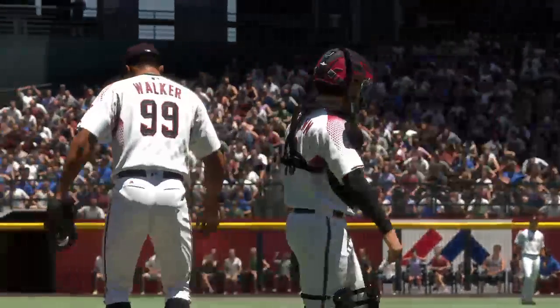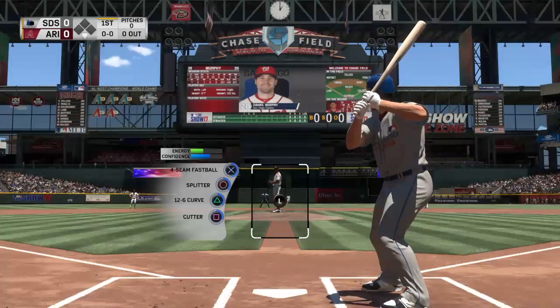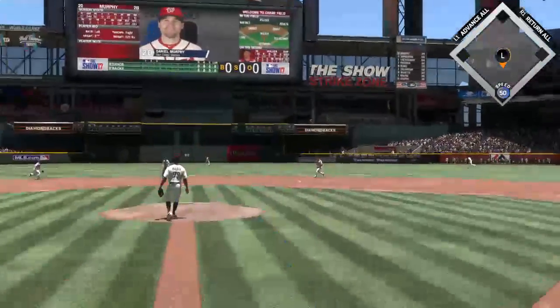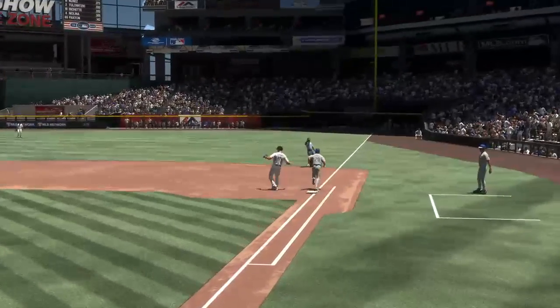MLB The Show has baseball from the Valley of the Sun, Chase Field in Phoenix. Tonight, it's Conquest Baseball between the Superstars and the Diamondbacks. San Diego will look to grow their empire. Coming up next, Drury gloves it, throws in time, and that's out number 1.